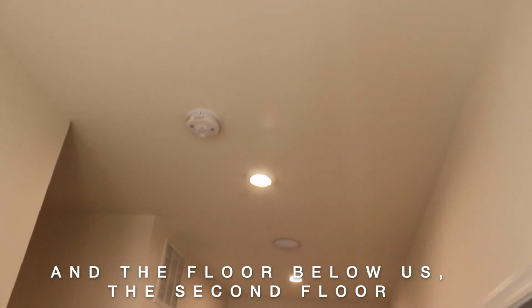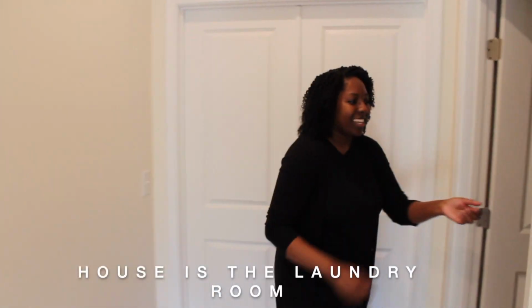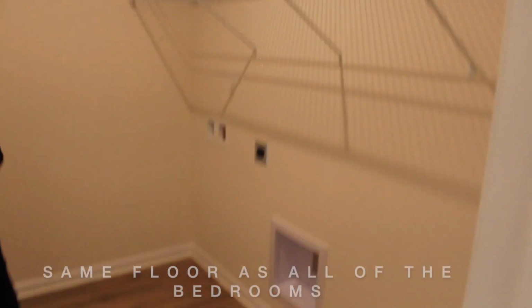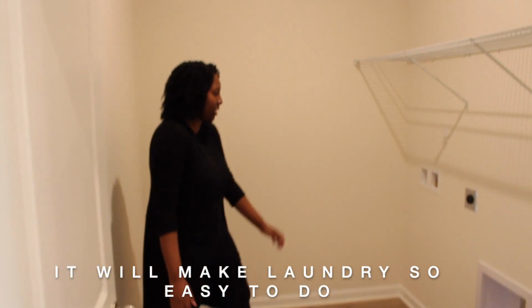I really like the high ceilings on this floor and the floor below us and on the second floor. The high ceilings are really nice. So another one of my favorite parts of this house is this room right here, the laundry room. I love the fact that this laundry room is on the same floor as all of the bedrooms and makes laundry so easy to do.